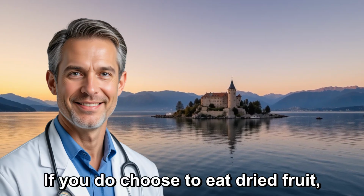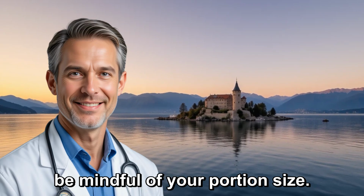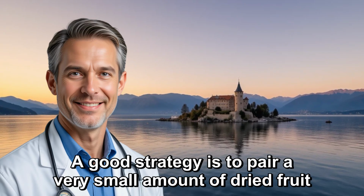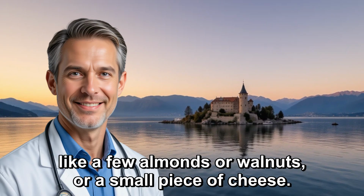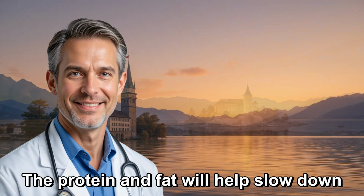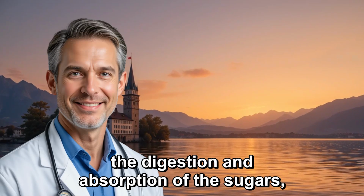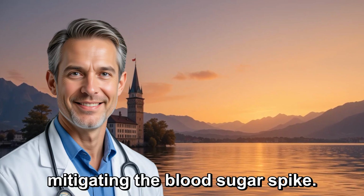If you do choose to eat dried fruit, be mindful of your portion size. A good strategy is to pair a very small amount of dried fruit with something that contains protein and healthy fats, like a few almonds or walnuts, or a small piece of cheese. The protein and fat will help slow down the digestion and absorption of the sugars, mitigating the blood sugar spike.